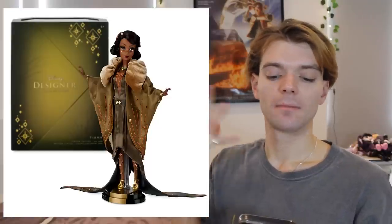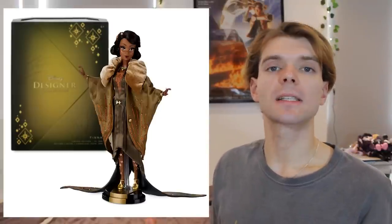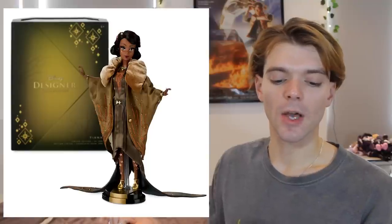And then at number one, I have to put this Tiana doll. Beautiful, stunning, stunning doll. She doesn't wear an outfit that looks like this in the film, but this is very clearly inspired by the 1920s. And her hair is done up in a very 1920s design. I love the fact that they've added loads of stars on the outfit, because there's a lot of talk of the evening star in that film, so the use of stars is very clever, I think.